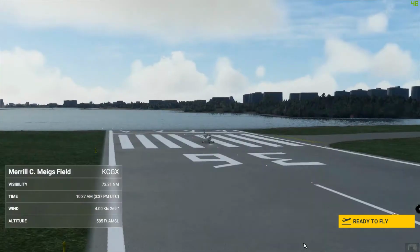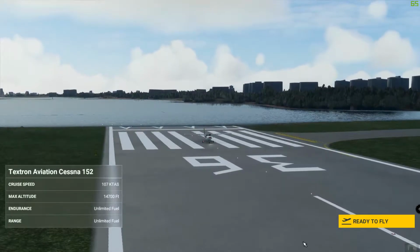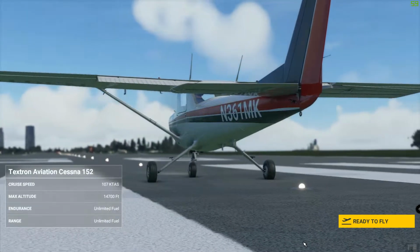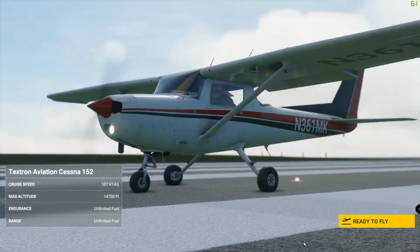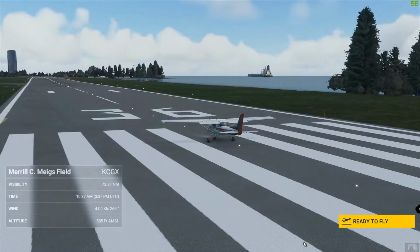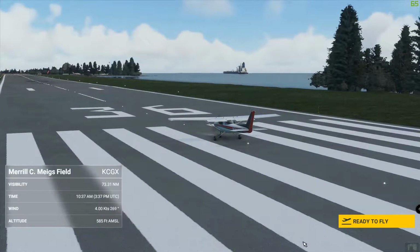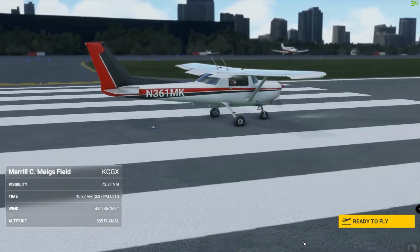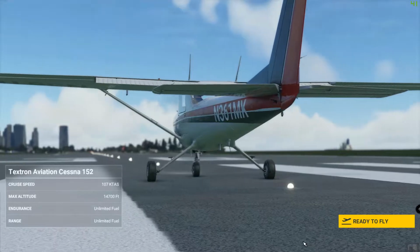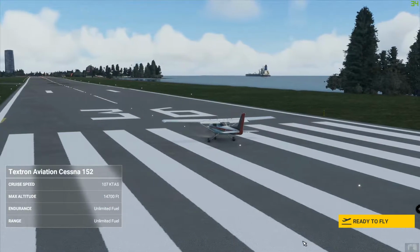Meigs Field means a lot to me because as a young child I used to take the bus down here to 12th Street Beach and watch these little planes take off. Thought it was so great. It's a shame it's not there anymore. But fortunately, in Flight Simulator, it's been there since the beginning. And hopefully it'll be there forevermore. In every version that comes out, someone's going to make it.